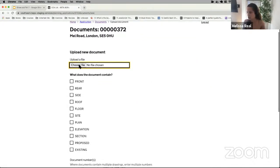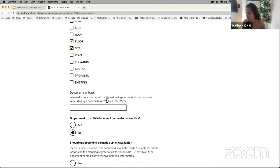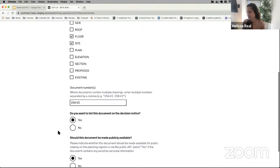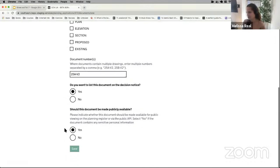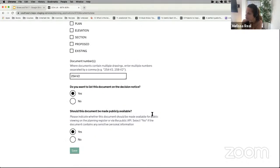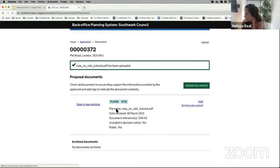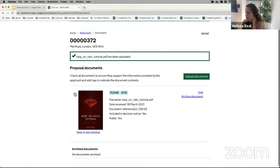We're going to upload the document to show you the new improved version. We'll just add a Ruby on Rails tutorial and give it a couple of tags. We'll need to add the document number, because we'll say that this is going to be public on the decision notice. And then save it. It'll take a little while to load. There we go. Okay, so now we have our new document. We said we wanted public, and you can see that this window now displays a little bit more information about the documents than we had before.